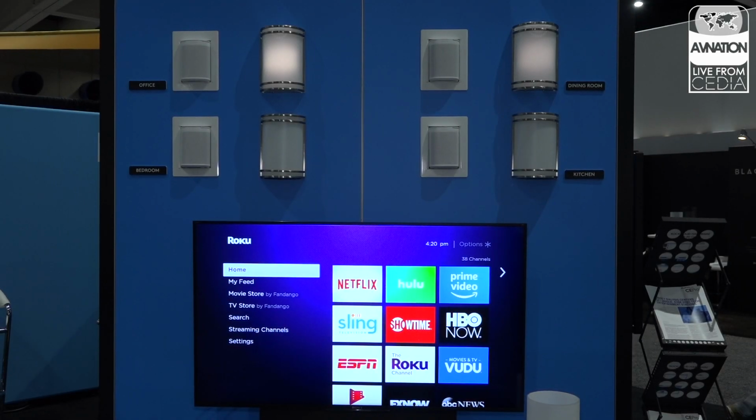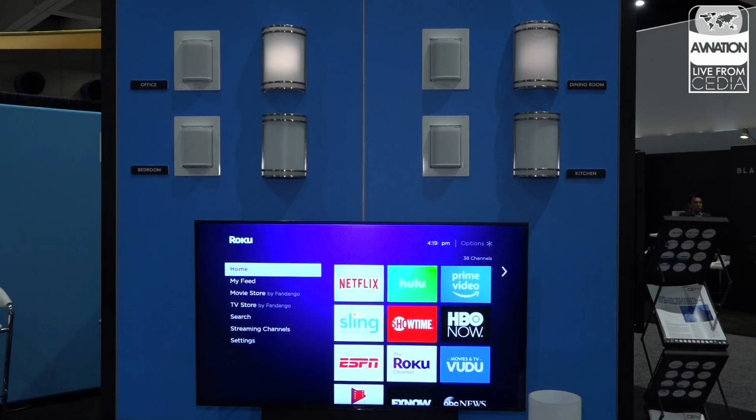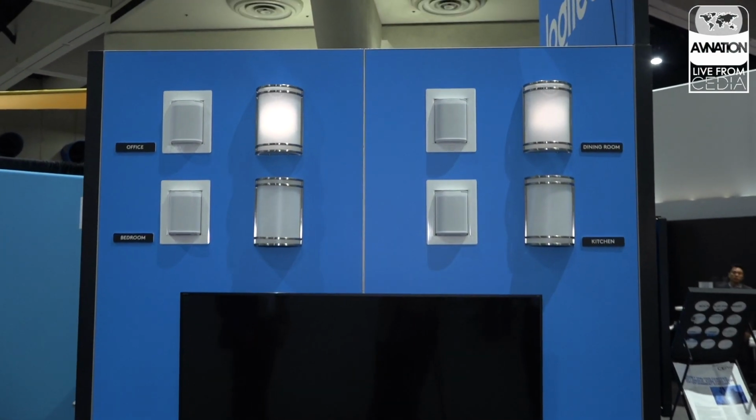What we want to be able to do is, what does that person want to do when they come home? Maybe they want to sit there and hit the watch TV activity. They want to watch Netflix. That's what we want to be able to accomplish.